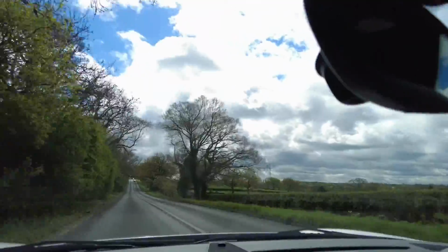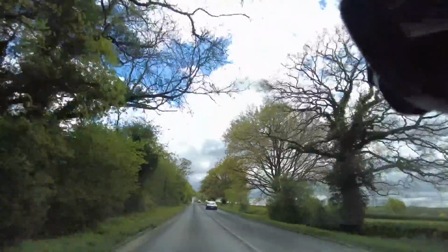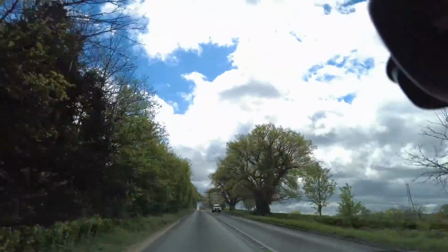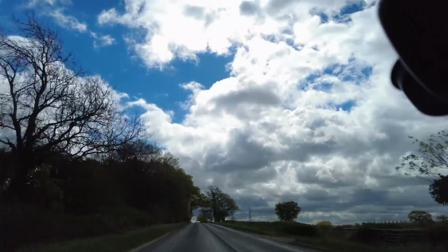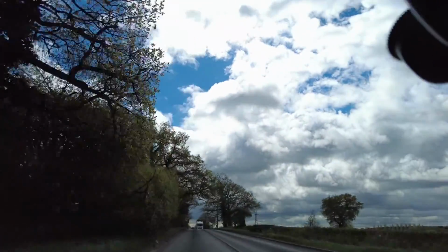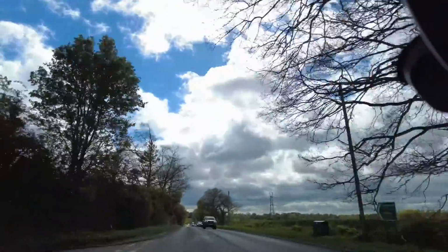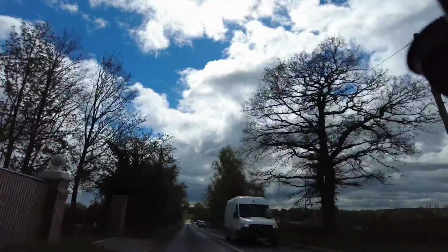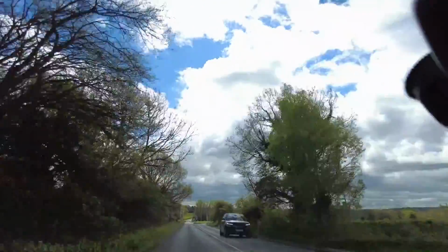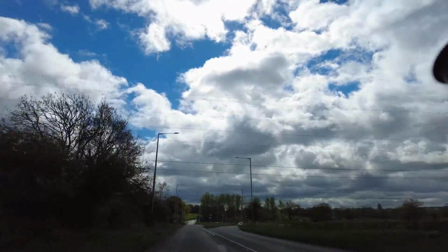No problems selecting the gears there at all. And there we go, we're now up to the speed limit. I've looked across at the steering wheel and I can't see any shakes, and it doesn't pull to the left or right. And again, we're at high speed now, and the suspension still feels fine. Sporty, but not really harsh or anything.